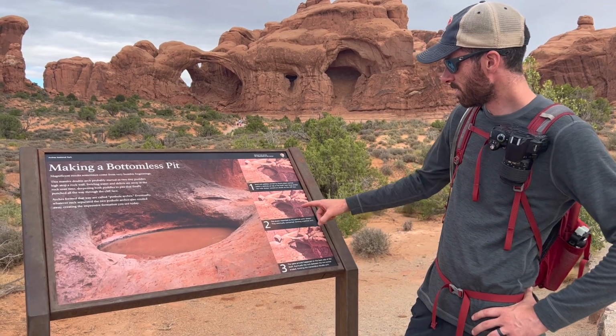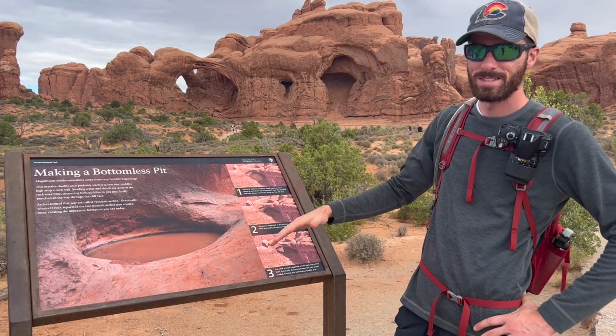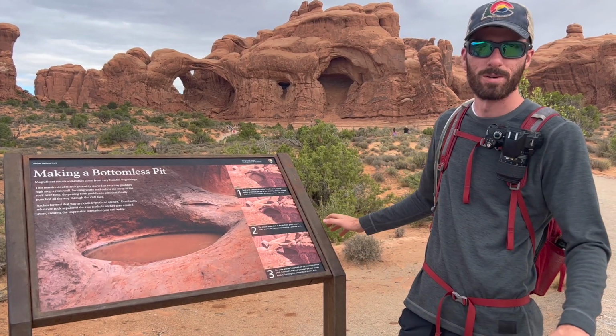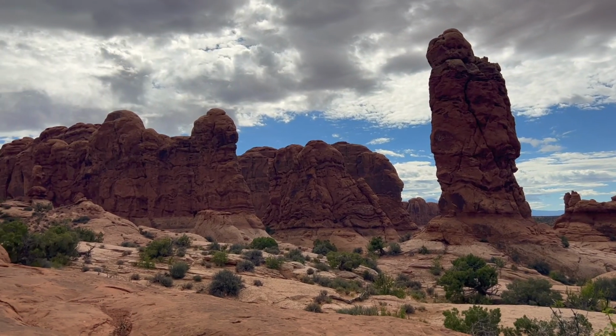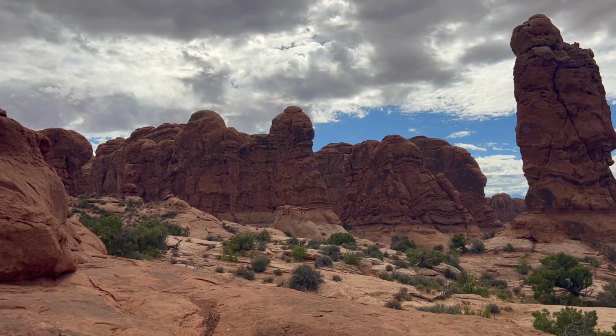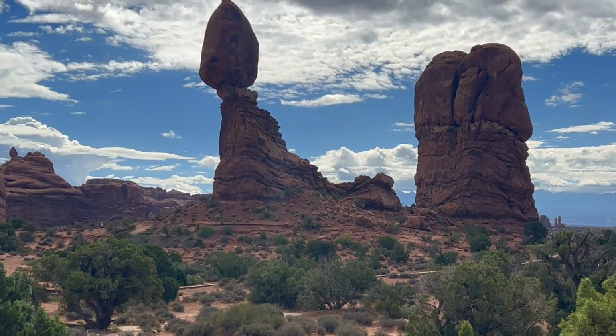So if you can believe it, the double arch actually formed as a pothole from the top down and eroded through it, causing the double arch. Pretty amazing. We went here in early September, so it still got pretty hot midday. We went back to Moab in the afternoon for lunch and to walk around town.